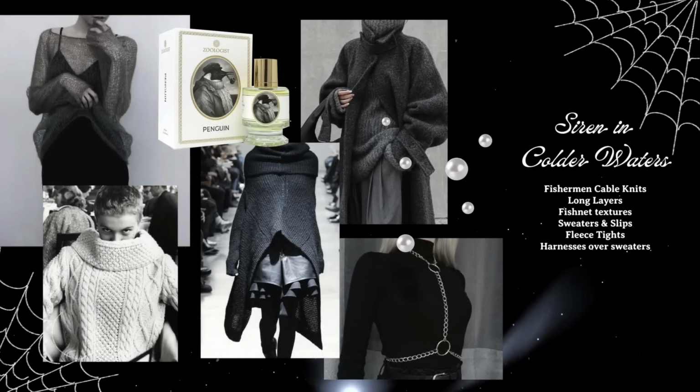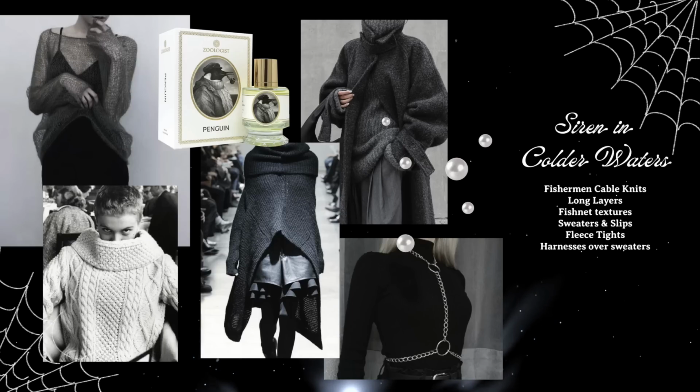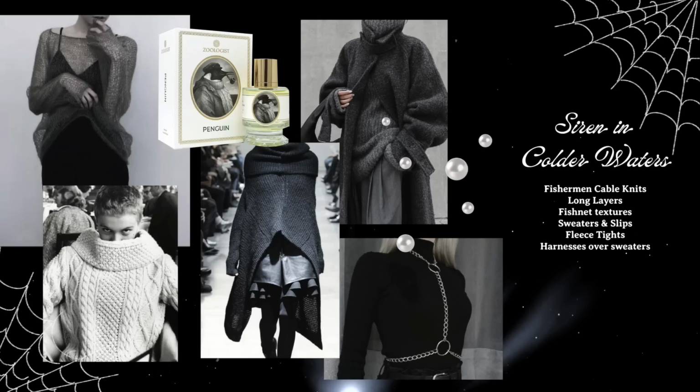So when it comes to the siren in colder waters, I think of fishermen cable knits. Like the history of cable knits really do go back to coastal fishermen towns, and the cable knit was a practical and even very beautiful way of keeping the fishermen warm. However, fisherman cables is a beautiful texture that could be layered on top of the siren-like smooth and long silhouettes that I keep referring to.